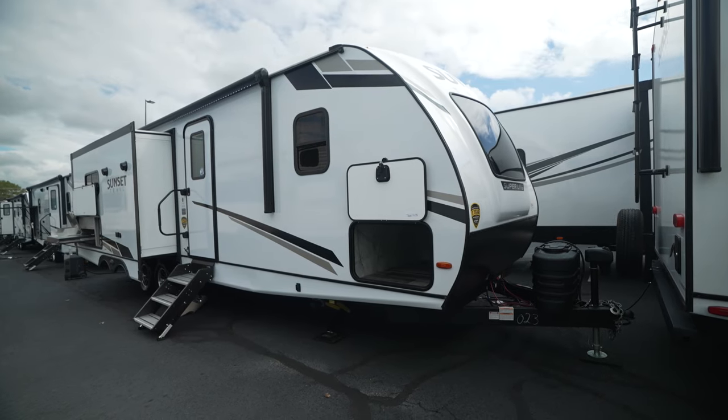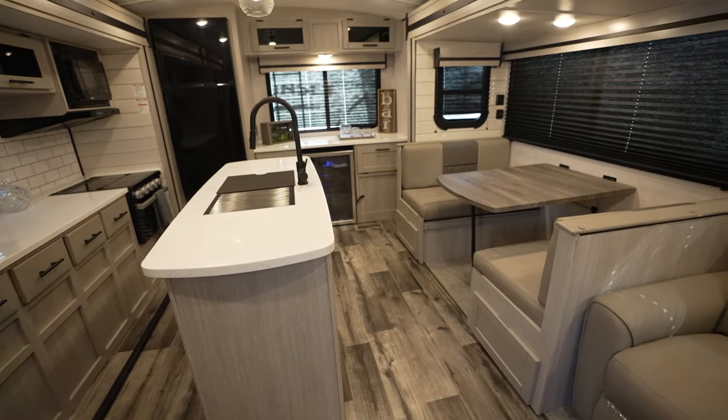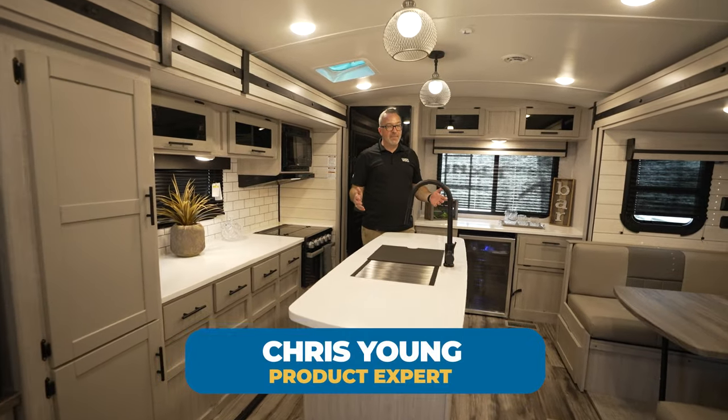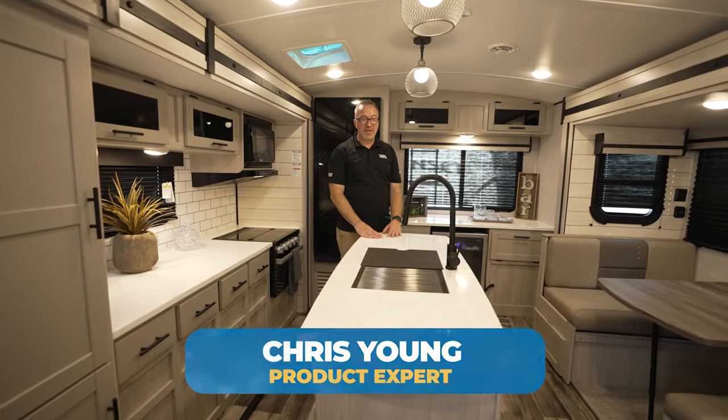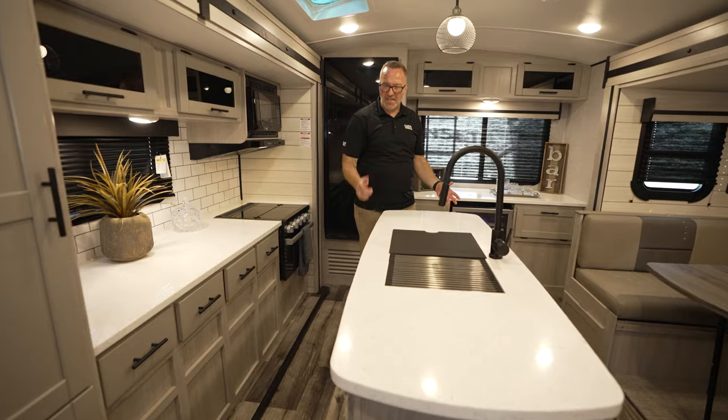Have you seen an RV that has two kitchens and a bar? Hey, what's up? It's Chris Young. I promised you two kitchens and a bar, didn't I? Well, here you go. Kitchen number one. Kitchen number two, you've got to wait a little bit to see, but I think you're still going to enjoy it.